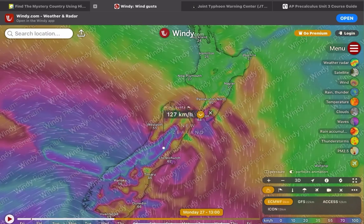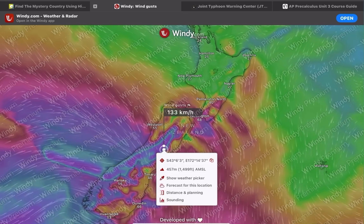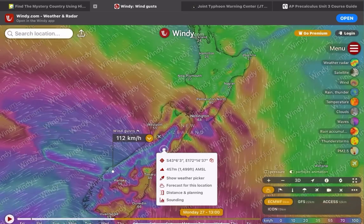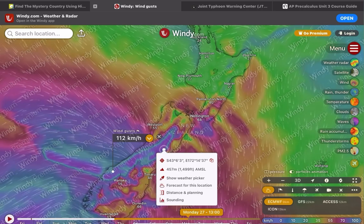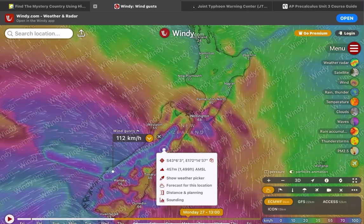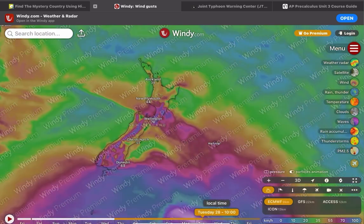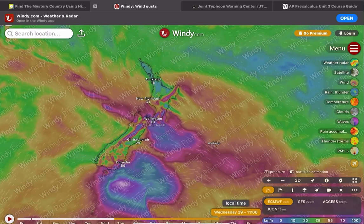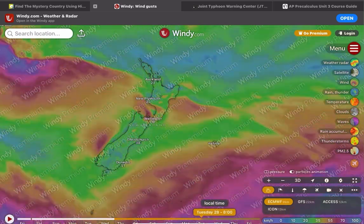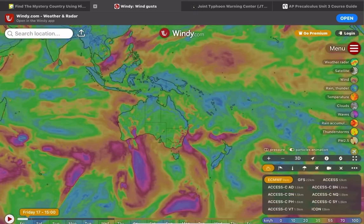the European model, the 27th, some crazy insane system, like over 133 km per hour. Those mountains, this is a little bit far out, some 10 days out or something, but it's worth monitoring. It still might change, but we better keep an eye on it. And it goes away there, and on the 29th it shows another system, so we'll keep an eye on this, but be aware of those areas.